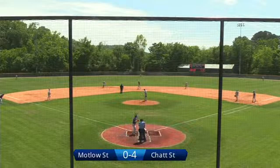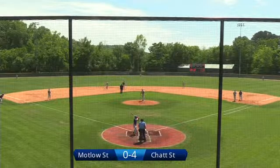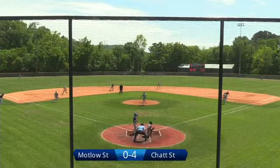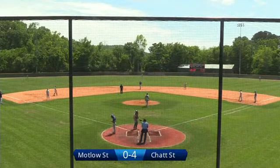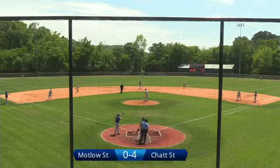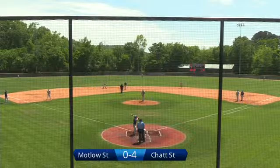Braden Graves now down 0-1 as he steps back into the box. Caleb West takes a look at the runner at second and misses low and away to get the count back to 1 ball and 1 strike. Braden Graves in a 1-1 count here for the Chat State Tigers with no outs in the bottom of the fourth inning. Runners on first and second.